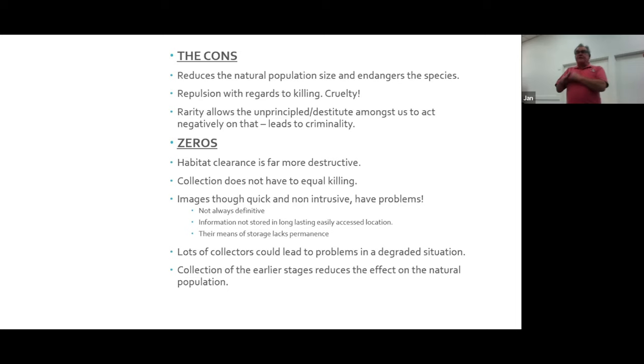And just a few things here I want you to think about. Firstly, without doubt, habitat clearance is much more destructive. If you don't clear the habitat, you're much more likely to retain the species. And this is something that people continually say to state governments in Australia. Don't allow clearing, and you'll hold on to what you've got. Collection does not have to equal killing either. I just throw that in.